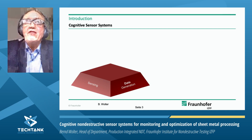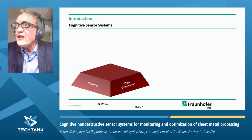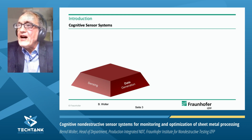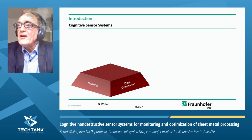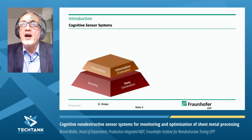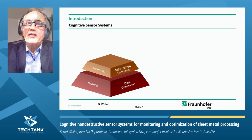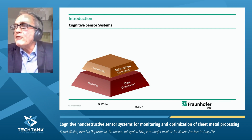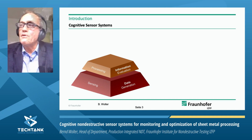Nowadays, our institute is facing tremendous changes because the role of NDT is changing drastically. So I have tried to explain this a little bit on this slide. In the past, the only task for NDT was to generate quality-related data about the inspected asset by using sensors. But now these sensors are also used, or the data are further processed, in order to generate information. That means we try to answer not only the question what is the quality of the asset, but also why does it have this quality? What are the causes and the effects of the sensed quality?